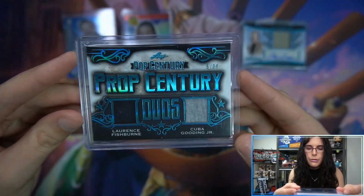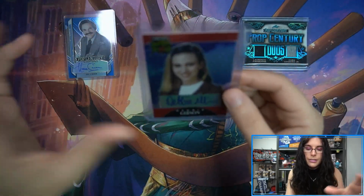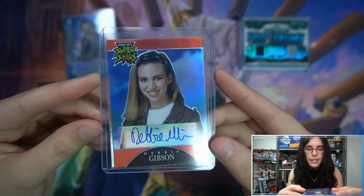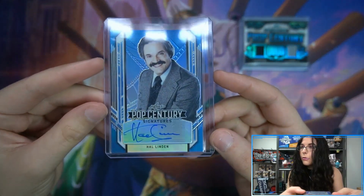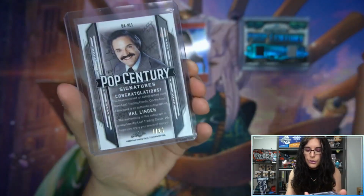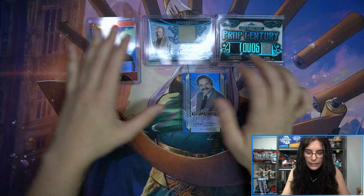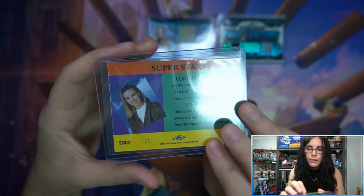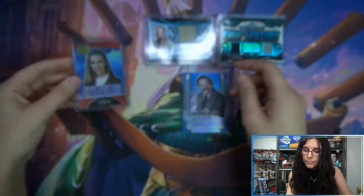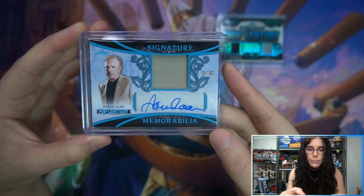Also had the Pop Century Duos here, 5 of 30, dual relic. Lowest numbered autograph of the box by far, Debbie Gibson here, 1 of 3. That's the Superstars insert autograph. And then Hal Linden blue. That was number 7 of 25. So lots of blue here. Blue color scheme on the Platinum Dual Relic, the Signature Memorabilia, and the Linden. And then some red here with the Debbie Gibson 1 of 3. So very cool to find something so low numbered there. And this is only our second relic auto that we've seen out of the four cases. So that's a neat find here, numbered to 40.